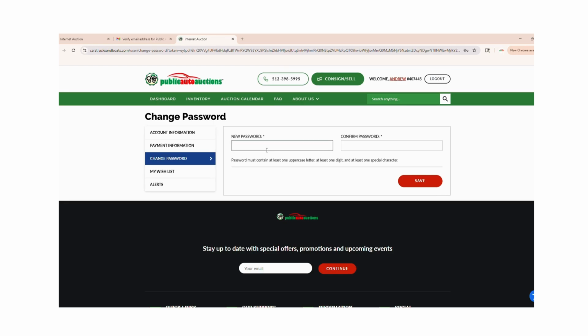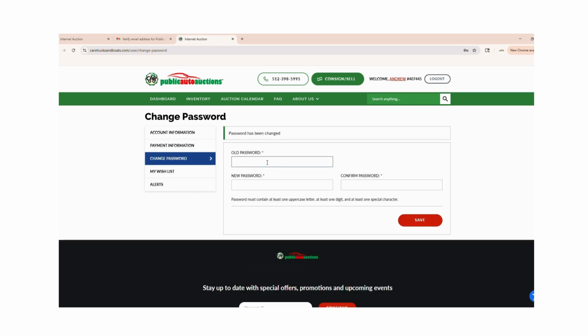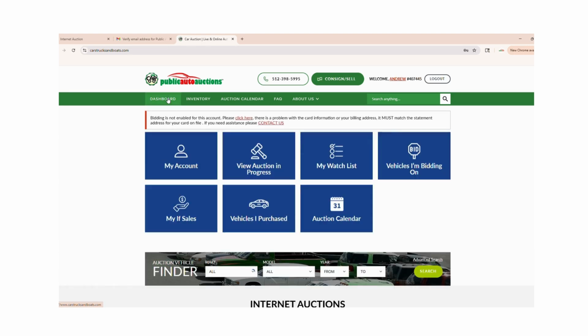And then we're going to click verify email address, and it will take you to this area. If it asks for the old password, that's why we copied it. Sometimes it does, sometimes it doesn't, but we're going to put in a new password. Make sure that both of them match and save. Okay, so now it's asking for old password, but we've already changed it. So you're good here. At this point, you can go to your dashboard.